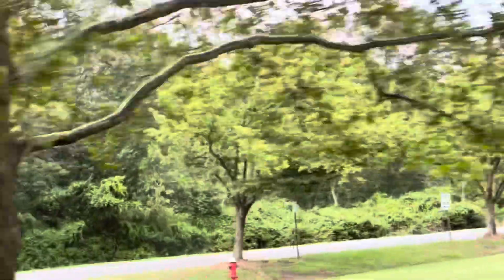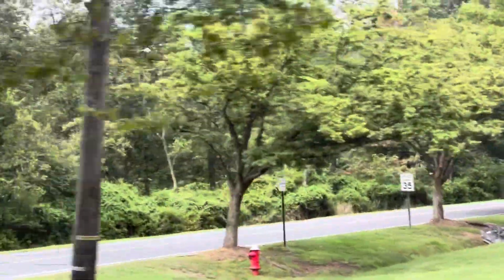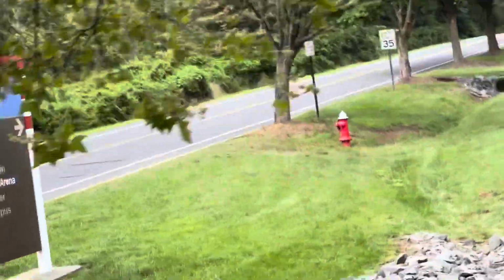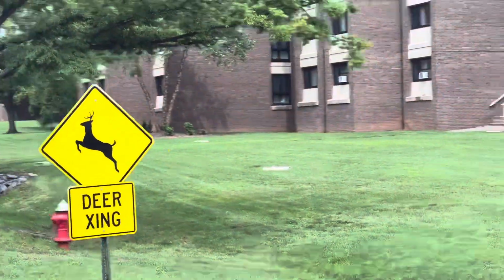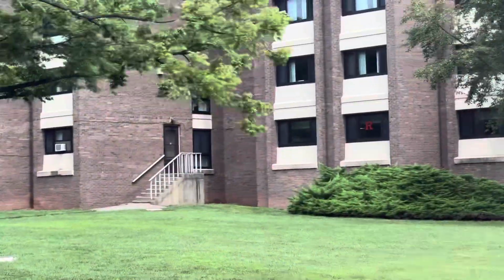It is a big square. It is very hard to get lost here. It is very hard to get lost on any of our campuses, but because Livingston is a square, super easy to navigate. But the Livingston quads are the flagship location for a lot of our living learning communities.